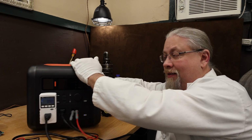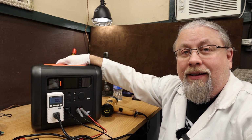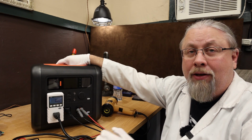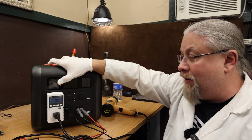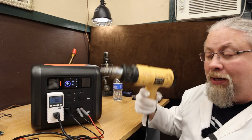There's no fan. Now, they did say there's a fan in here, but apparently they have a giant heat sink, and that's how it's able to absorb and release that heat without using the fan as much. And it says you probably rarely hear the fan kick on, but I'm at 1,200 watts. How much does it take to get the fans to kick on? I'm going to try this again.